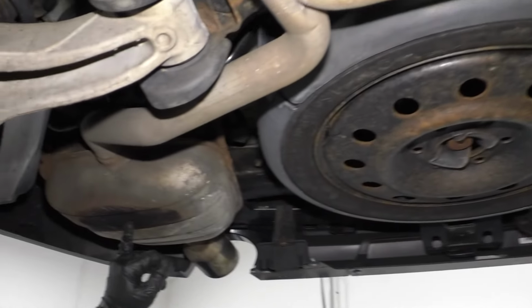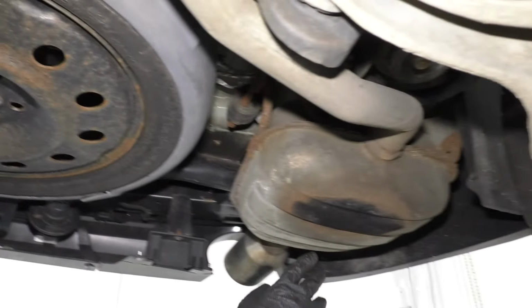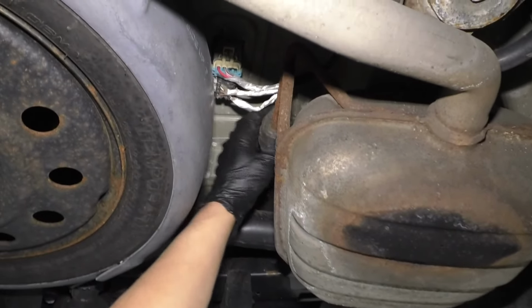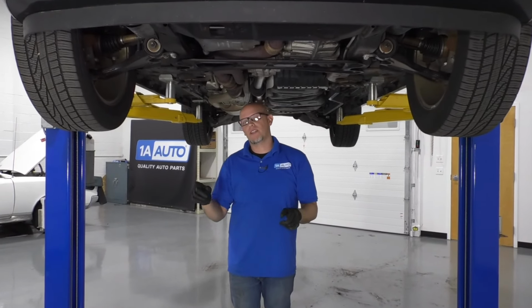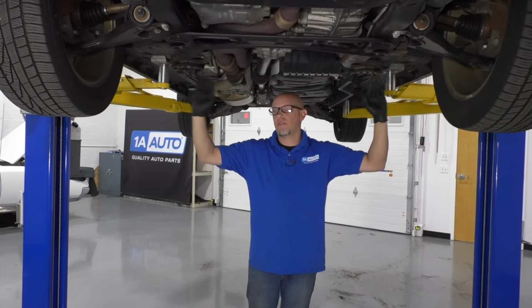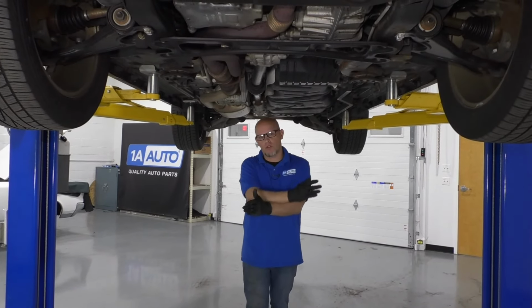And there are going to be some drain holes right here and on the other muffler, and that's normal, so don't worry about that. Check the hangers, make sure the hangers look good. Those look okay. And rotating your tires. You want to rotate your tires every 7,500 miles or every oil change. The front ones, you want to go straight back, and the back ones, you want to cross to the front.